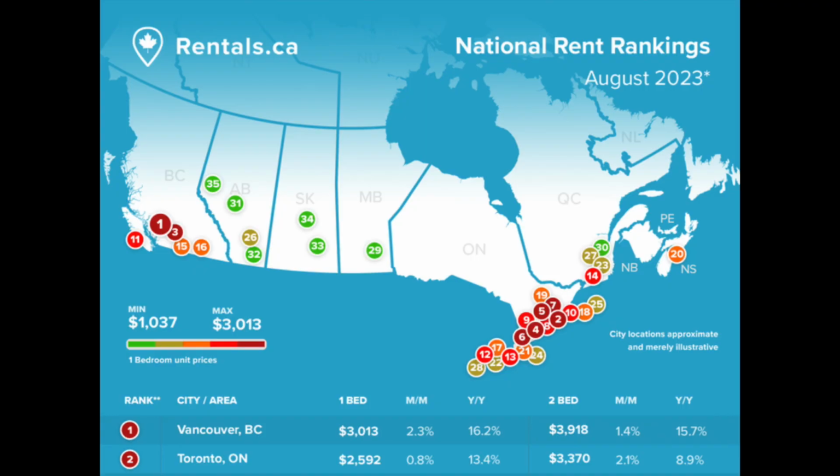So the rental market. Let's look at the rentals.ca national rent rankings. This one's actually for August of 2023, so it's incredibly recent. Here you can see that Toronto one-bedrooms and two-bedrooms are still trending up month over month, 0.8% for one-bedrooms and 2.1% for two-bedrooms. Now they're obviously both up year over year, 13.4% and 8.9%.